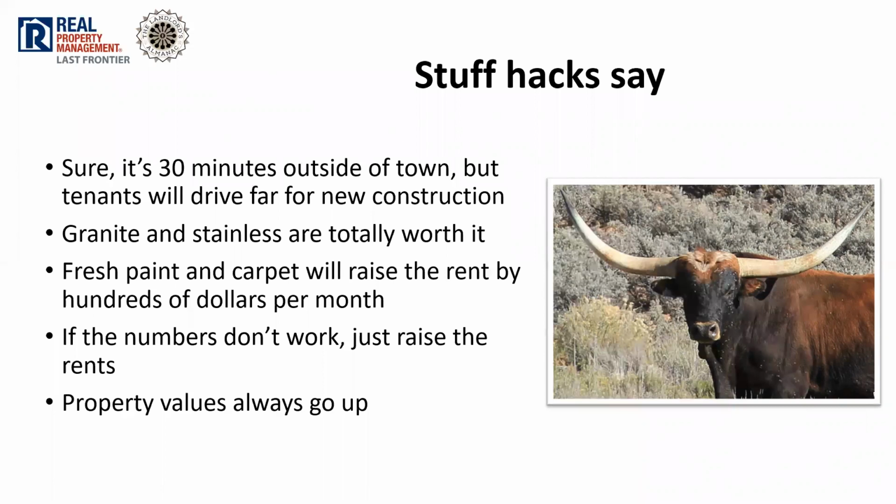Property values do not always go up. Take that from someone who bought his first home in 2006 on a zero down VA and got his butt handed to him for 13 years owning that place. Called it my Great Recession Participation Trophy. So no, property values do not always go up.